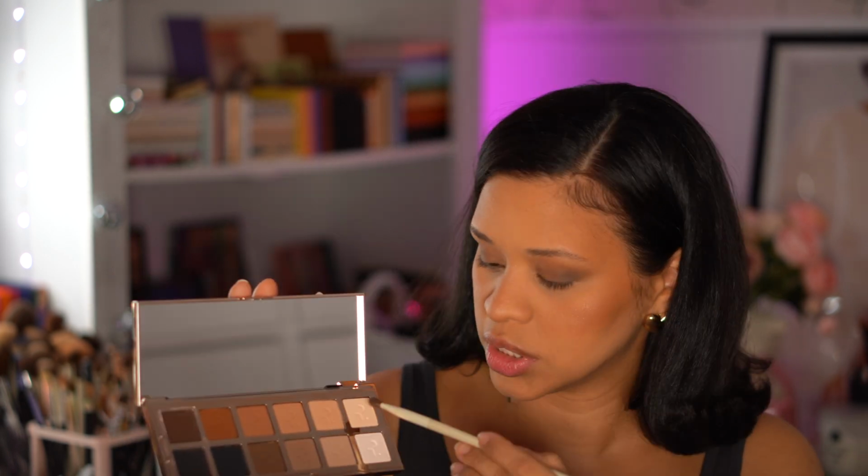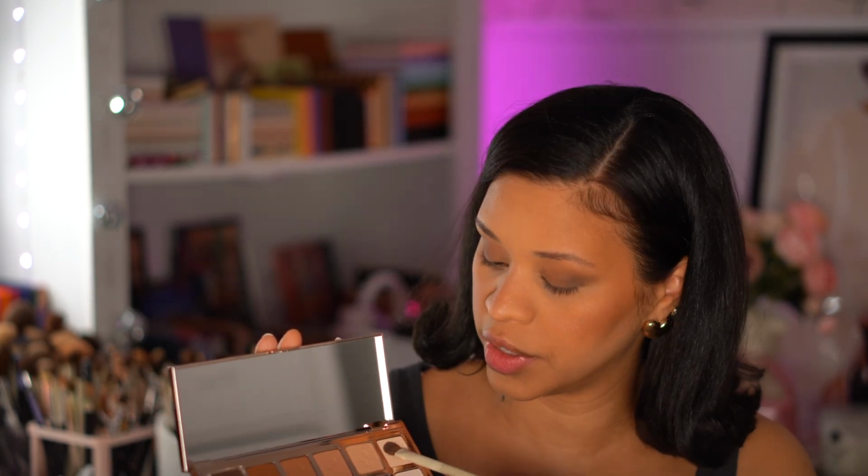I do just want to lighten up the front portion to create a faux cut crease. So we're going to go into the lightest shade on top here. And I'm just going to start to place this right on in here just to open up the eye a little bit. Since I have hooded eyes, I just love doing that to give it a little open effect. And then we'll blend that out together. So that is absolutely stunning.